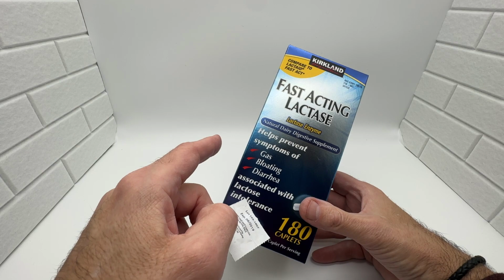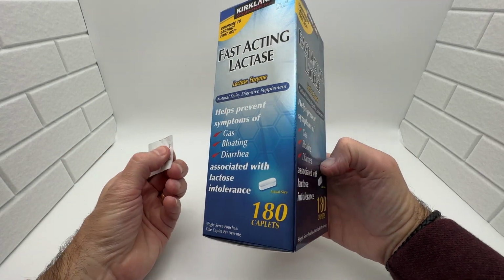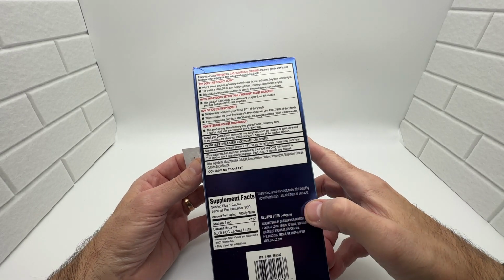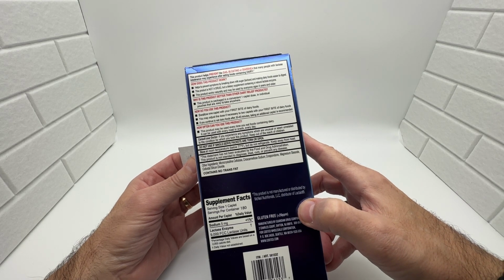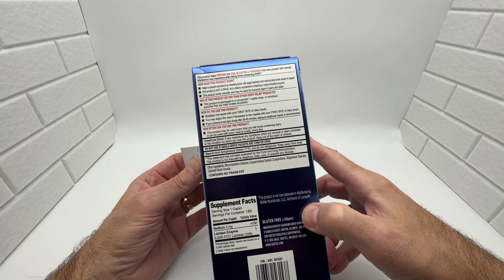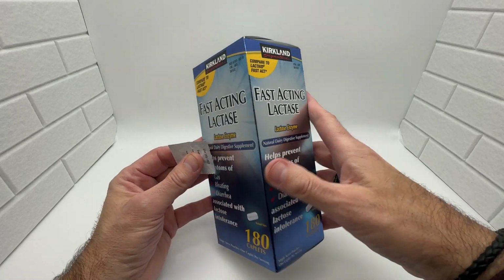So easy to swallow, they're small, and I think this says take 2, I believe. Let's see what it says, double check on that. Doses, let's see. Contains 1 capsule, okay, just take 1. All right, okay, serving size, 1 caplet. There's 180 in here. Okay, easy enough, I guess you just take 1. All right, cool. No, that's what it is, so just take 1.